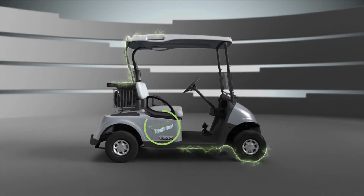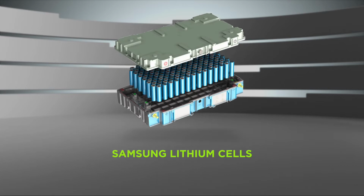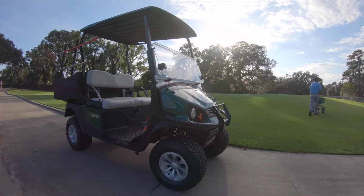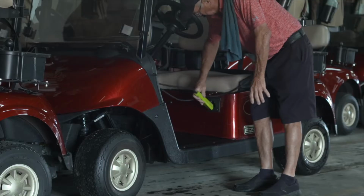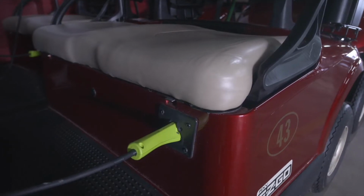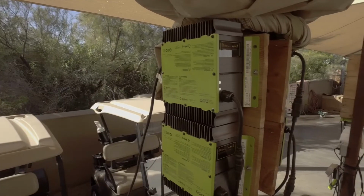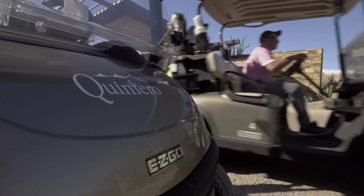ELiTE series vehicles are powered by Samsung lithium cells loaded into a single battery pack. By tapping into this cutting-edge technology, these batteries charge in half the time of the leading lead-acid batteries. They also use less energy and require less out-of-wall power to charge. On a busy day, we're turning this fleet twice to be able to bring them in, rapid charge them back up, and get someone out on the golf course. Those are the bonuses that we were never afforded with the old lead-acid battery technology.